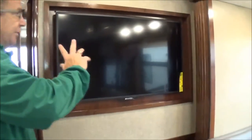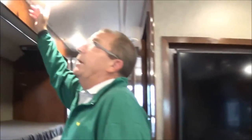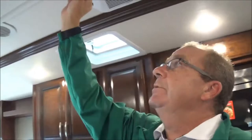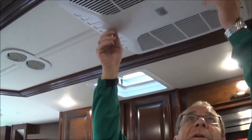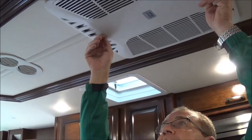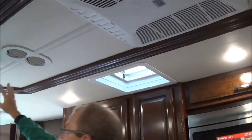Here's your TV for the viewing area here, okay? And you have LED lights all the way throughout with a soft touch vinyl ceiling. This is your air conditioner, guys, which you do have the quick cool. If it's real hot, you can open up these valves and the air will come right out of here, cool this area down real quick. Otherwise, it'll go down through your ducts all the way throughout the coach.